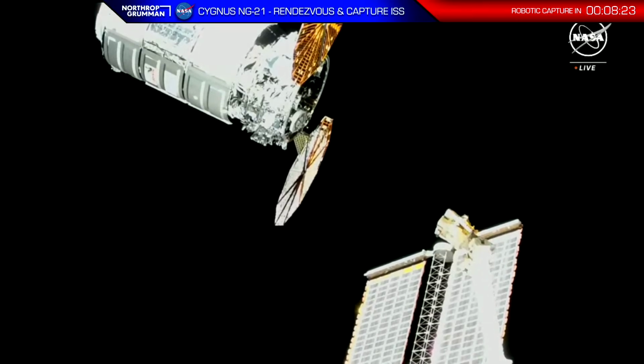A bright but beautiful sunrise as the International Space Station is flying over the South Atlantic Ocean. Once we receive those optimal lighting conditions, the crew on board is going to receive that final go for capture, so we are just waiting for that.